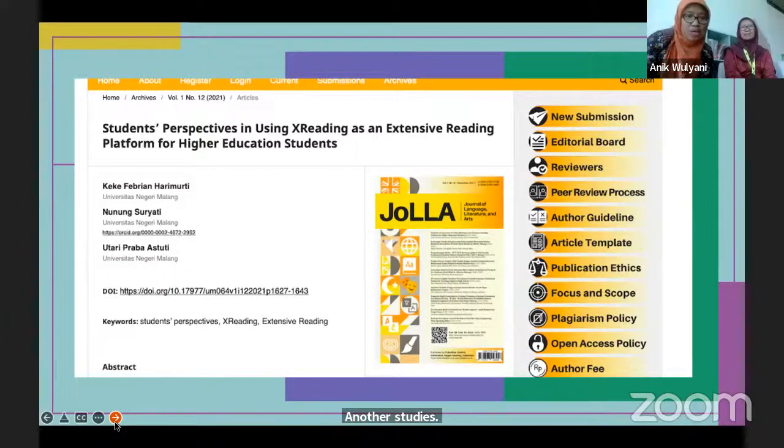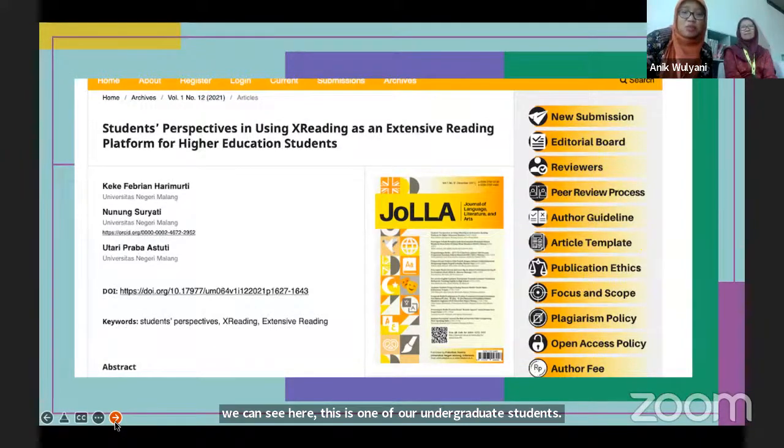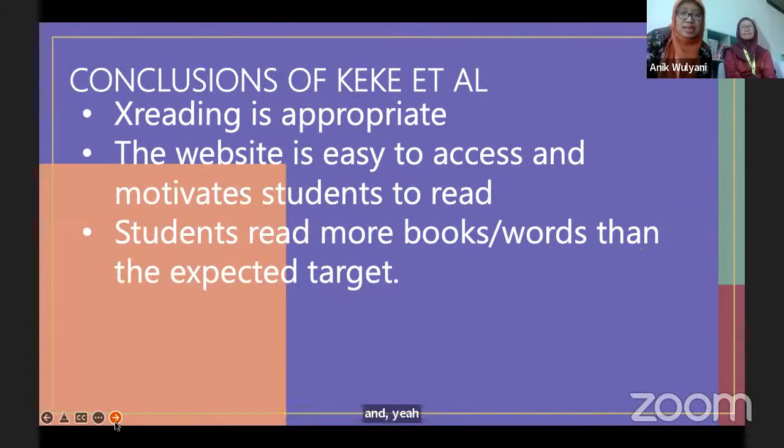So we can see here, this is one of our undergraduate students. She investigated the students' perspective of using X reading. And the result is that students actually love X reading. They say that X reading is appropriate. The website is also easy to access and motivates students to read. And most students read more books or words than the expected target.